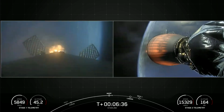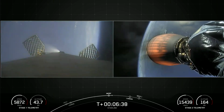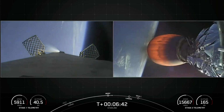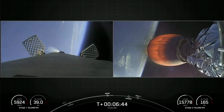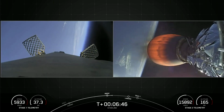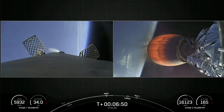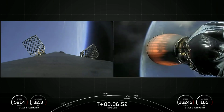Stage one, entry burn shutdown. And as you saw, those engines shut down. That concludes the entry burn. Both vehicles continue to follow nominal trajectories. And just the callouts that we want to hear, everything is still looking nominal for both vehicles.